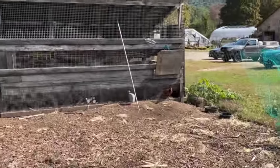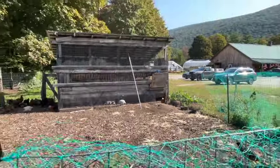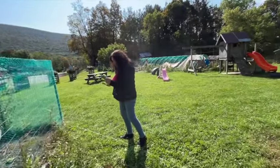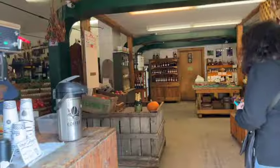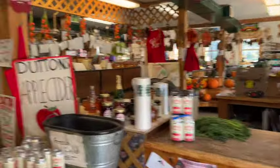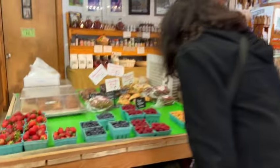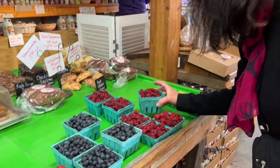Look at that. For any of you out there that don't get to see chickens all the time, this is really fun. Goats. I'll be bringing some raspberries, like chicken food, for Nancy.